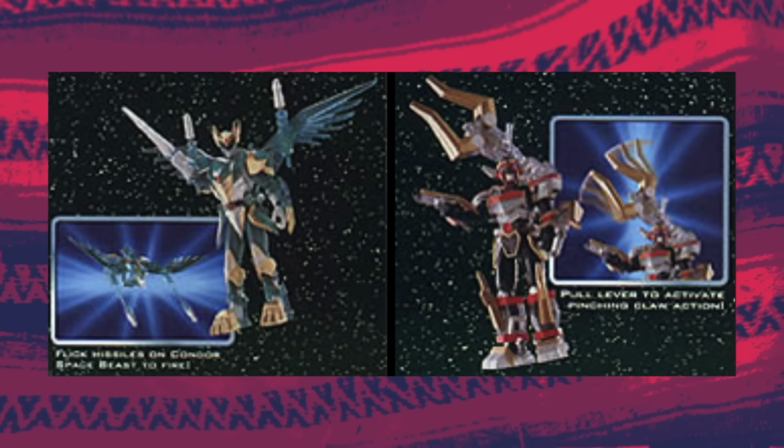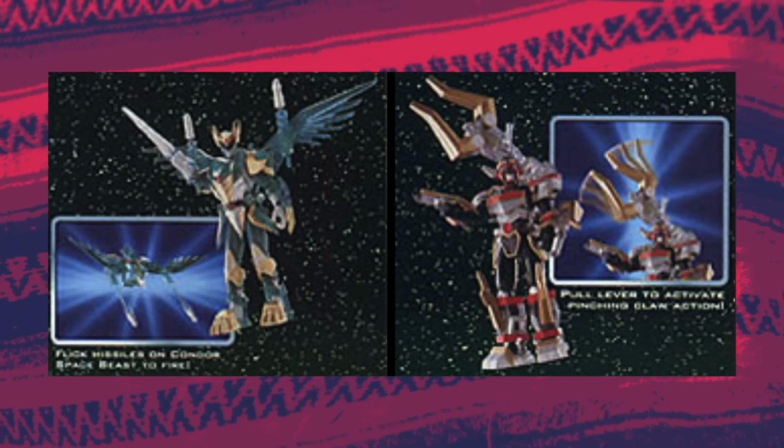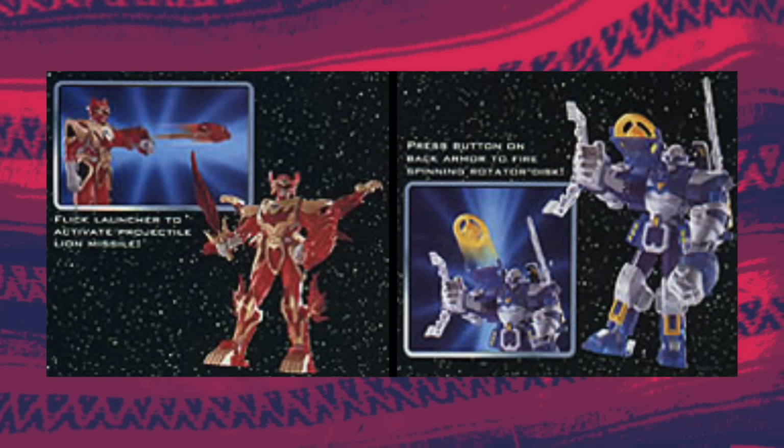And also with the Conquering Power Rangers line, there's armor pieces that you can attach onto the Rangers, making them look like creatures beyond our imagination. But look at these guys, these are so sick. I feel like Magna Defender had the best one though.